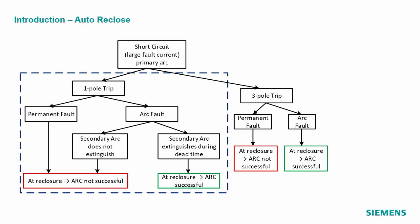Then two things can happen after the trip, either 1-pole trip or 3-pole trip, it doesn't matter. It is either a permanent fault or an arc fault. If we're on the 3-pole tripping side, then the secondary arc detection does not apply. The secondary arc detection only applies to single-pole tripping. But remember, approximately 80% of the faults on an overhead line are single-phase faults. So the single-pole auto-reclosure is a very effective means to get good system availability.